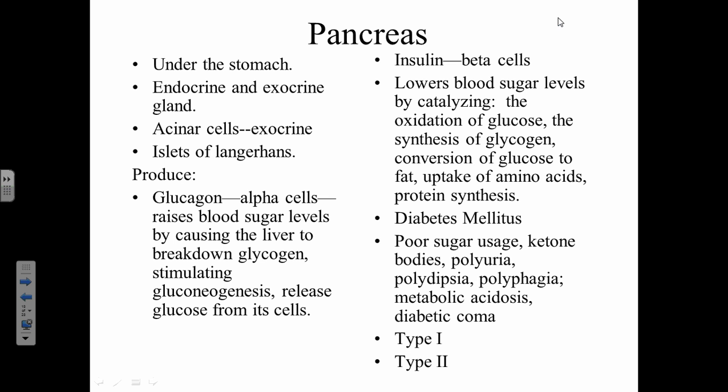Pancreas. Remember, the pancreas is right in the area of your stomach. It's both an endocrine and an exocrine gland. It's got 2 kinds of cells that we'll mention. In the pancreas are some cells that are called acinar cells. These are the exocrine cells. And what do we say that the pancreas makes that it sends out through a duct? Digestive enzymes. And it also makes this stuff called the alkaline fluid.